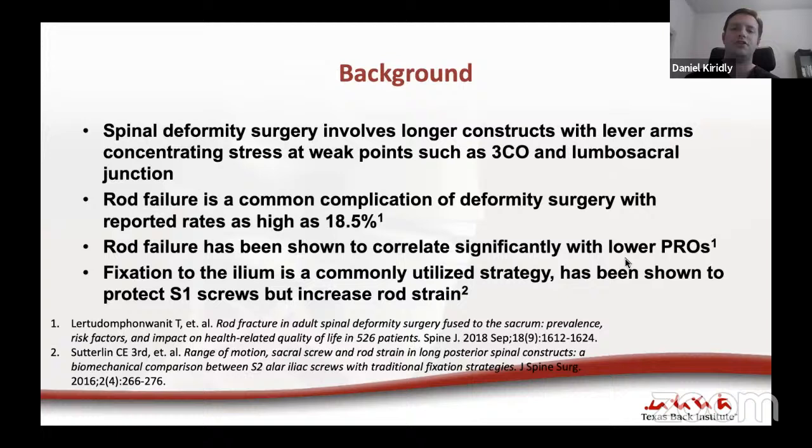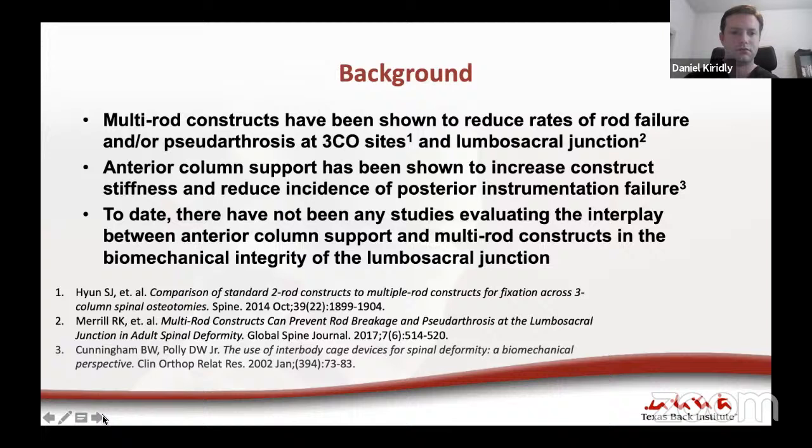Instrumenting to the ilium is a commonly utilized strategy in adult spinal deformity surgery to strengthen fixation at the caudal end of the construct. While biomechanical studies have shown this to be protective of the S1 screws, it also increases rod strain across the lumbosacral junction. One possibility to address this issue is the use of multi-rod constructs. Studies have shown that they reduce rates of rod failure and pseudarthrosis at 3-column osteotomy sites and at the lumbosacral junction. Another strategy to significantly strengthen a construct is through anterior column support, and the literature has shown this increases construct stiffness and reduces the incidence of posterior instrumentation failure.